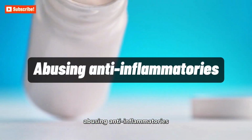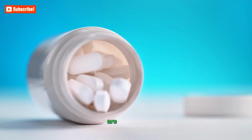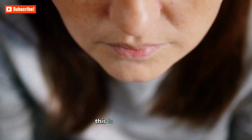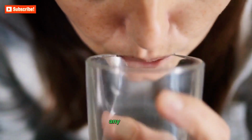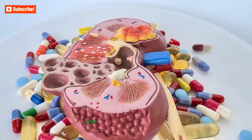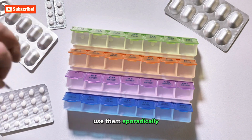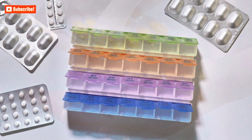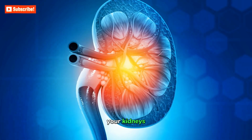Abusing anti-inflammatories. Anti-inflammatories, like ibuprofen and others, are the main culprits of acute kidney injury due to medications. This is because many people take these medications to reduce pain, but without any control. If you want to keep your kidneys healthy, never make regular use of anti-inflammatories. If necessary, use them sporadically for short periods and avoid exceeding 3 consecutive days of use. Try to reduce the use of anti-inflammatories as much as possible. Your kidneys will thank you.